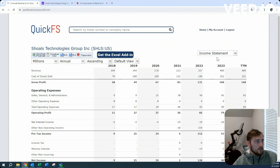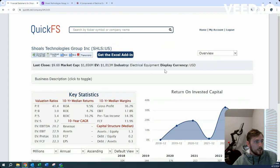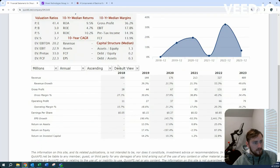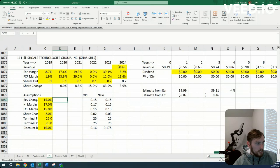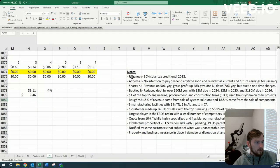Just to remind ourselves a little bit about the company, it's in the electrical equipment industry, 1.7 billion market cap, just a little bit higher enterprise value, huge growth on revenue, and then also slight increases on operating margin and gross margin. The rest of the numbers will be in the notes that I reviewed.